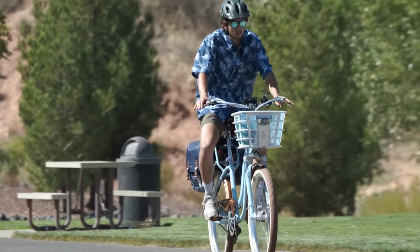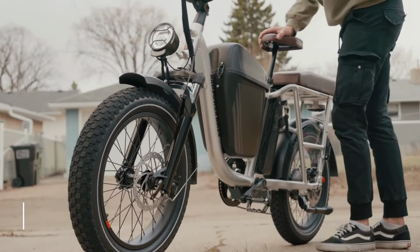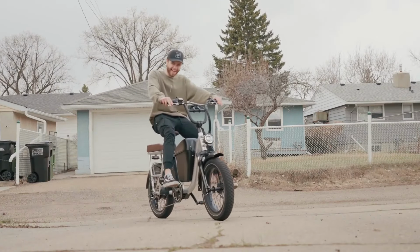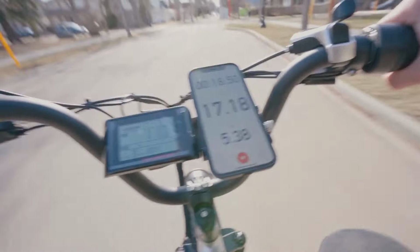The title for the best utility e-bike goes to Rad Power Bikes' Rad Runner Plus. This bike consists of a 750-watt rear hub motor and a 672 watt-hour battery. It's equipped with mechanical disc brakes and a 7-speed drivetrain. The bike's design is sort of inspired by moped-style e-bikes, but it really is for utility purposes.